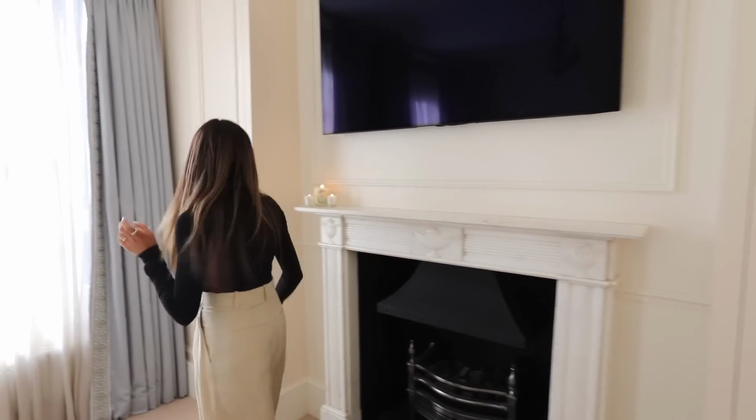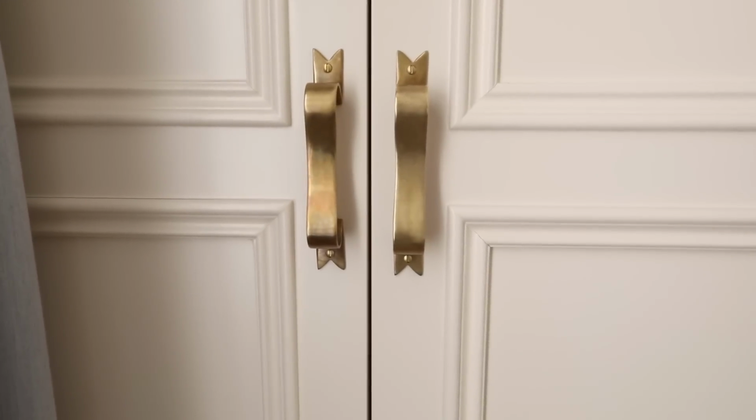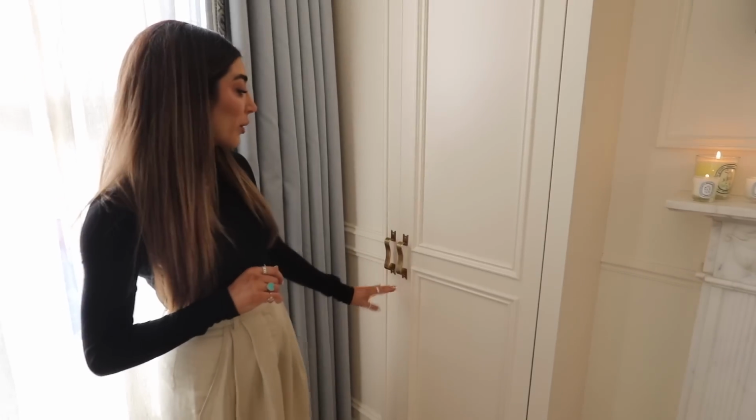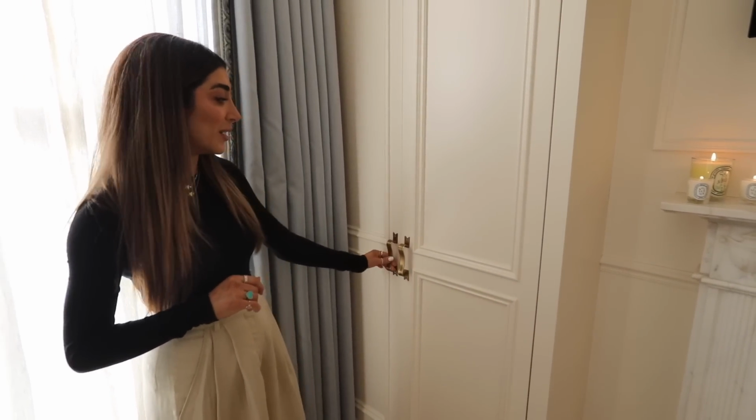On my cupboards I have these gorgeous handles. These are from Beta Human and they're little bows. I was toying about where to place them and I just absolutely love them.